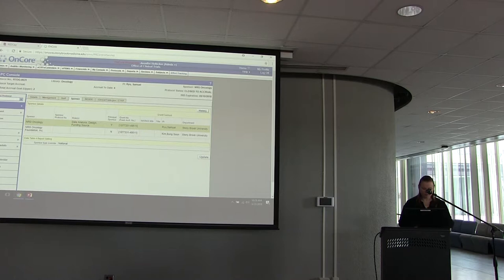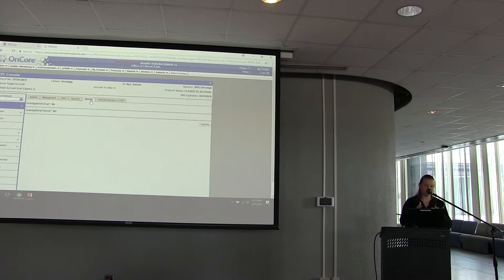IND and IDE, these last two tabs, just aren't quite what they used to be. So IND and IDE can track whether there is an investigational drug or device, but there is no integration necessarily with other components. Okay.